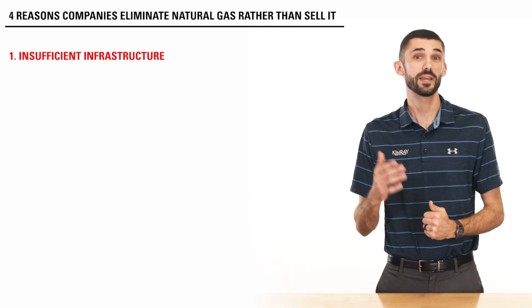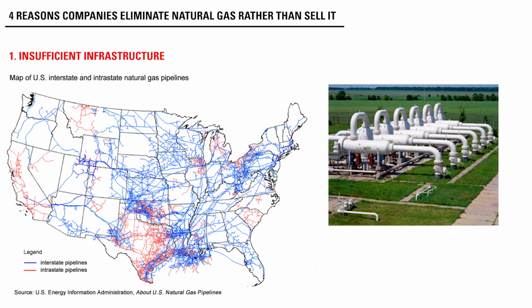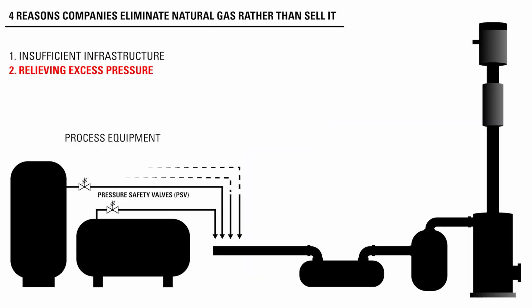One reason is that there may not be sufficient infrastructure. The only economical way to transport natural gas is through pipelines, so where that infrastructure does not exist, the gas is often deemed unusable. A second circumstance for flaring is when a pipeline is having maintenance performed or it cannot accept additional volumes of gas. The extra gas is eliminated by a flare or combustor instead of causing equipment damage or being released into the atmosphere.